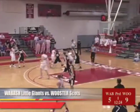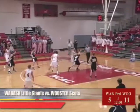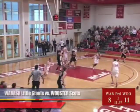He will drive left side, turns, kicks it back out. This is Brock for the deep three, and he hits. Aaron Brock has been hot and late, and he loves that shot. Now we'll find a cutting. Warns up, blocked by Bailey.